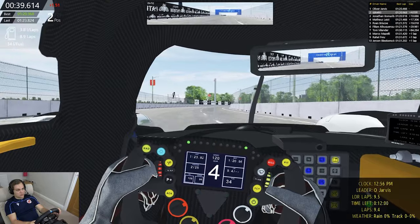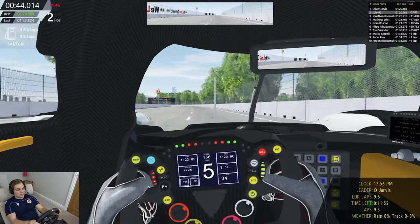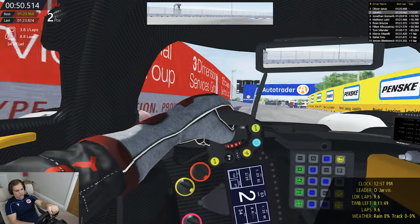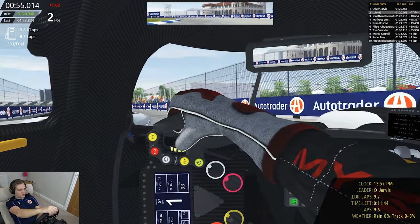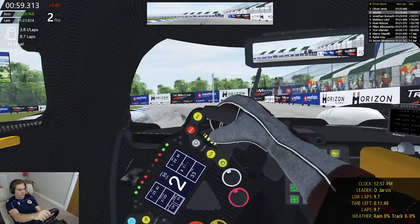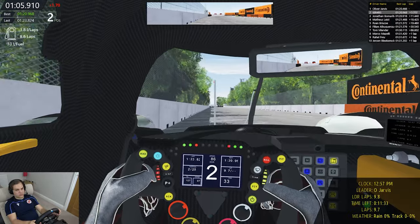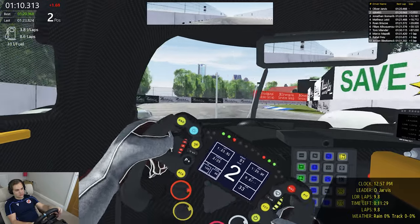How long have we got left? 12 minutes. Gonna have to wait and make that one pit stop here at some point. I'm waiting till the last moment because you never know when a caution might come out. Get lucky. Ooh. See if we can reel this guy in. Still 3 seconds behind. Lost a little bit more on the lap.